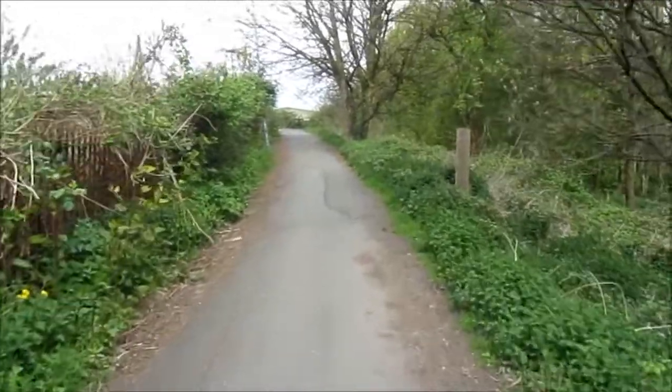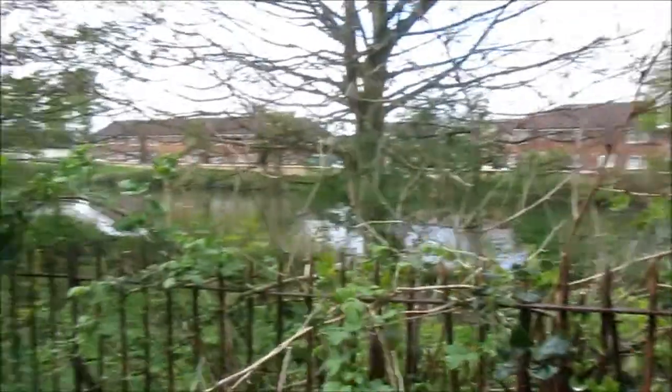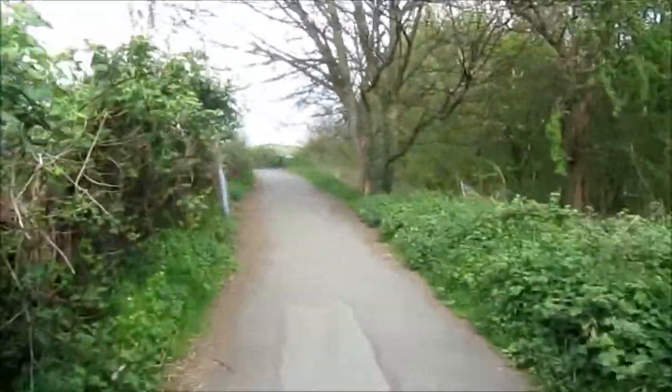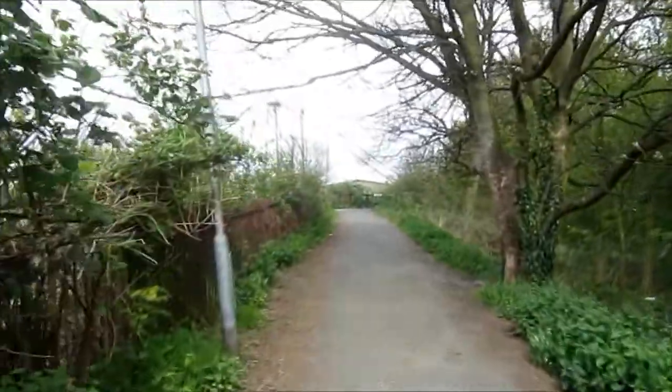Okay, so we've now walked across the park, avoided all the nasty dogs, and now we're almost by the river again. We're getting quite close to the town centre, but now we're going to walk up here and go over a really cool Victorian suspension bridge.